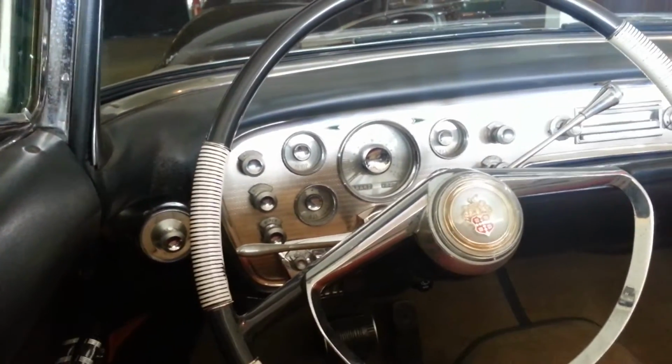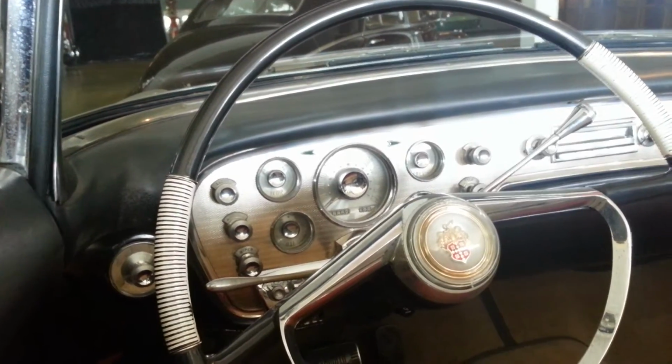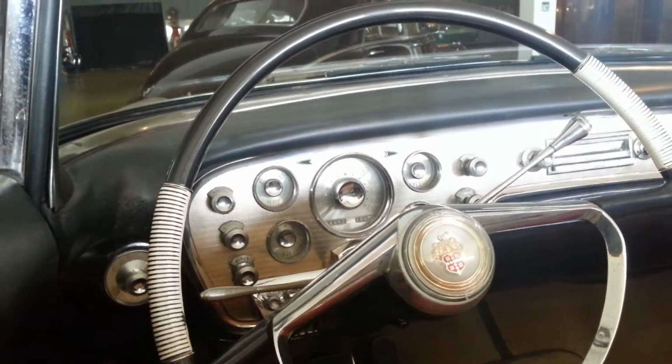Looks like this one might have had 3,800 miles, or well, I don't know, probably 38,000. 38,000, yeah.